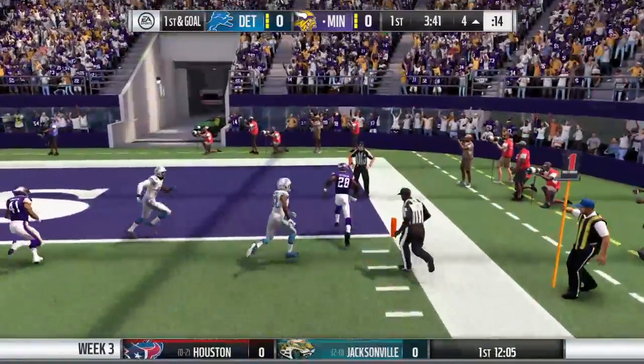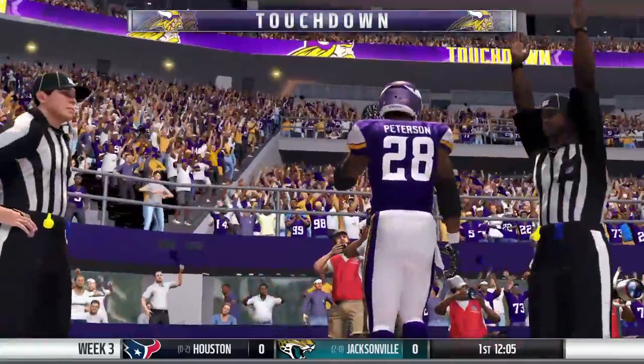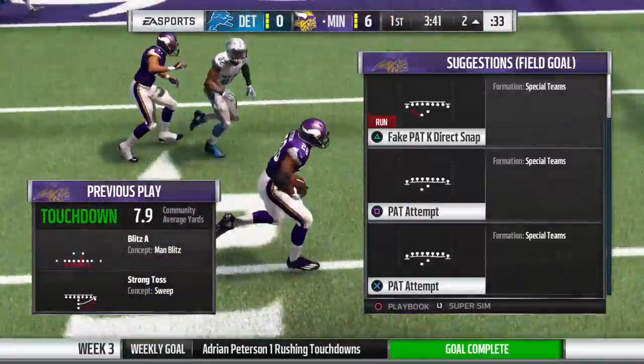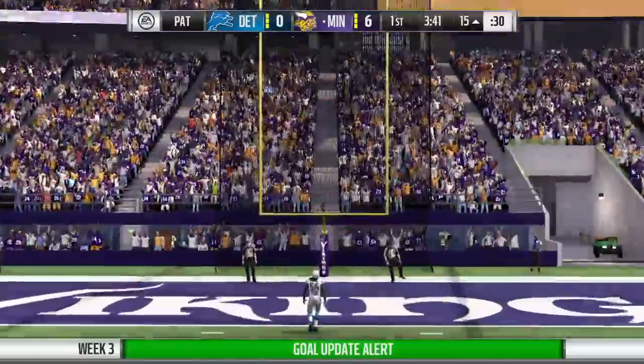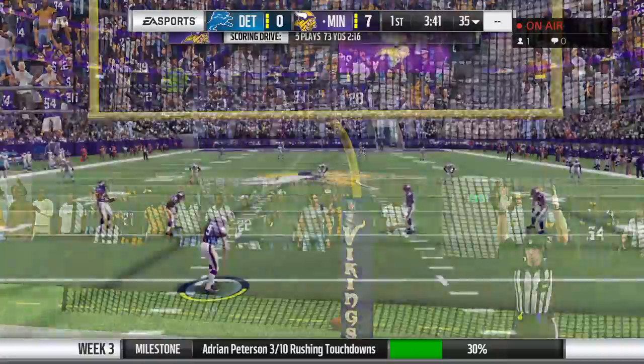They'll run with Peterson, and he will take this one into the end zone for a Viking touchdown. Adrian Peterson, his 3rd touchdown now on the year. And the Vikings take the ball down the field and score on their opening drive. And it's up and good.